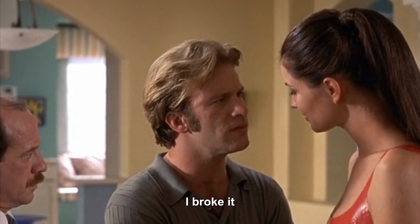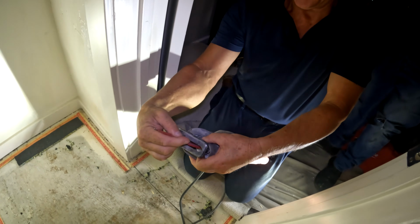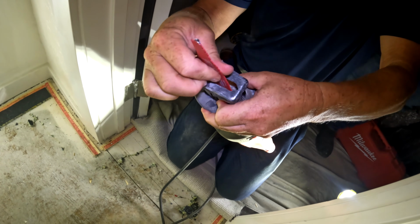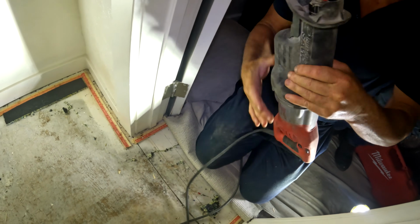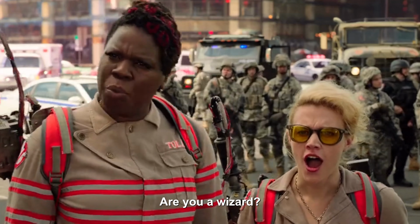I broke it. See how Daniel was wobbly wobbly? Do this. Take your blade and then just put it in reverse like this. Okay, now watch. Are you a wizard?